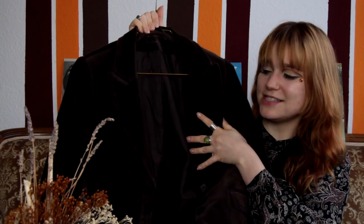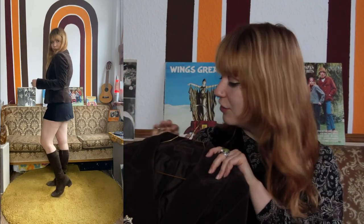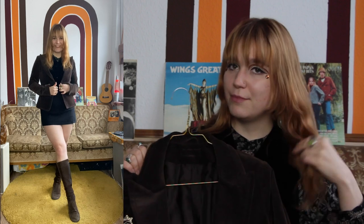Next up, I got this really cool brown corduroy jacket. The fabric it is lined with is also so, so cool, but it's just a very classic fitted blazer style corduroy jacket. The color is really nice. I think this color looks really, really good with my hair color. I just really like how the dark brown looks with my ginger hair.